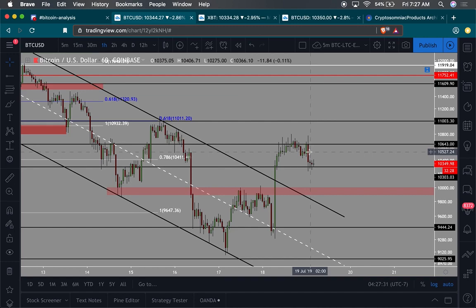Sometimes it just pays to be in a no position move, right? Sometimes the best position, as they say, is no position, okay? So with that being said, look for the retracement of this area right here, maybe even a sharp wick that touches maybe 10,050 all the way to about 9,900.